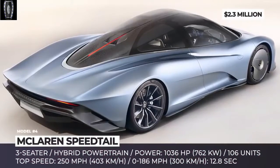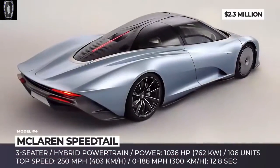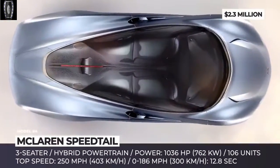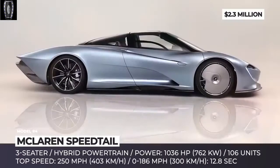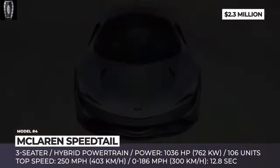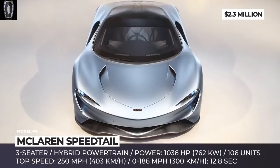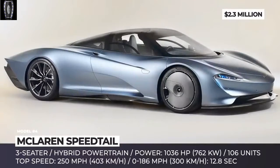McLaren Speedtail. This is a new addition to the Ultimate Series that was previously known as BP23 and now got the official name Speedtail. The car is claimed to be the fastest McLaren ever made. As the spiritual successor of Formula One, the model is a three-seater with a central driving position.